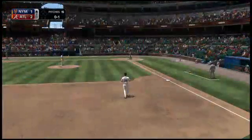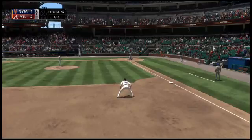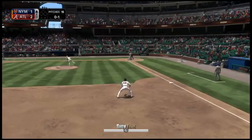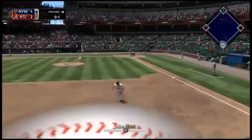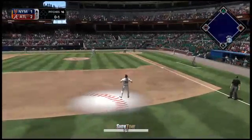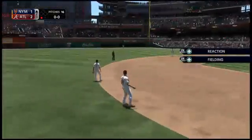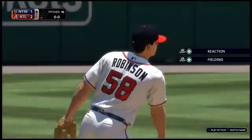Next for the Mets, Elmo Gonzalez. First chance for him here after appearing as a pinch hitter in the game last night. Here's a pop-up now. Robinson is in his tracks now. 1 down. All right, the Atlanta Braves attack you on defense.